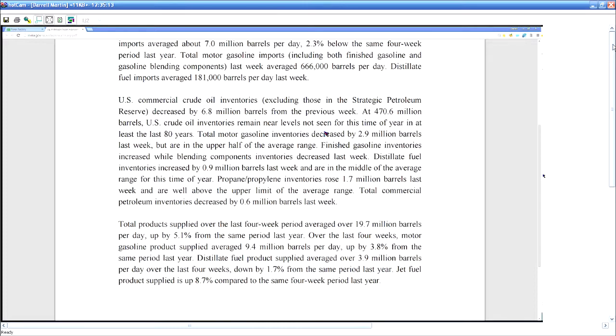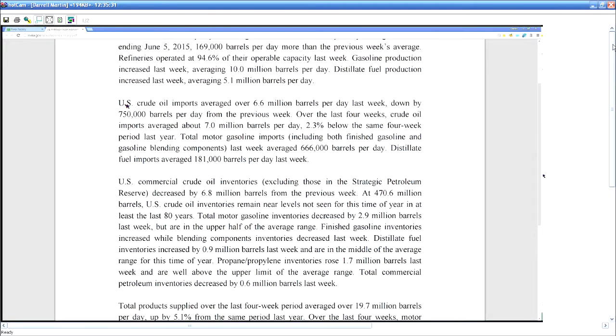And if you go on, we're going through it. Total gasoline inventories decreased by 2.9 million barrels, but they're still in the upper half of their average range. Finished gasoline inventories increased, while blending components inventories decreased last week. Distillate fuel inventories increased, and propane inventories rose along with it.